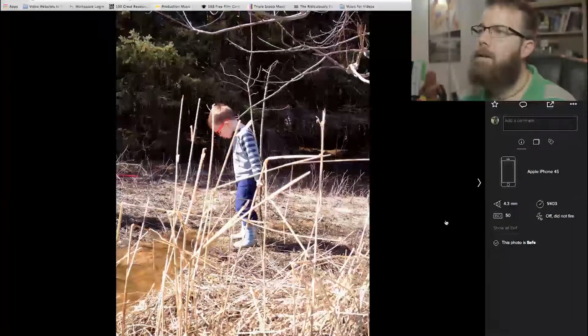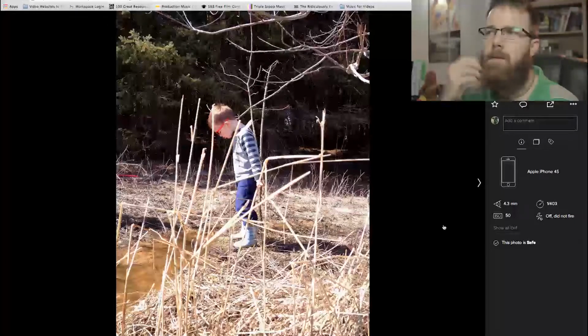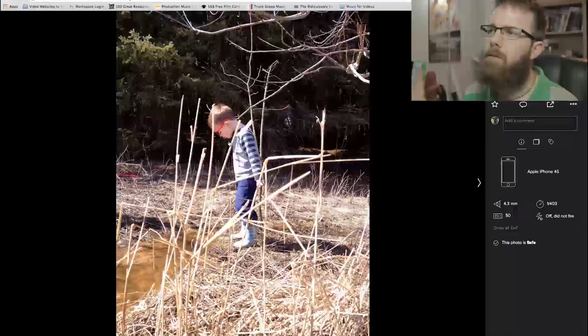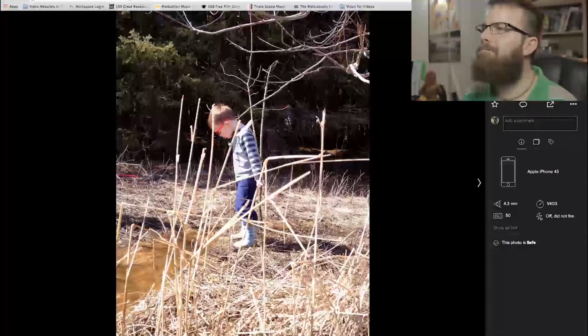M is for mud. Cool. What's going on here? Doesn't do much for me. There's too much stuff in the way between me and him. Some of the stuff is a little bit too much in the foreground, blocking the view. Not quite sure what he's doing. If he's looking at his reflection in the water, I don't know. That doesn't do much for me. It's technically a good exposure, but is it a good moment? Is it a good picture? I'm gonna go with no.